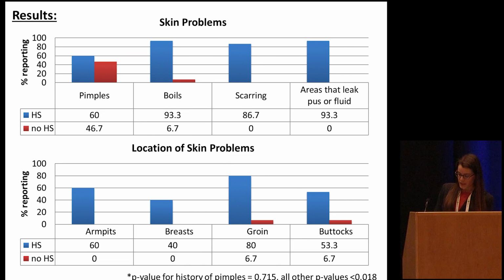Of all of the screening questions included in the HST, history of acne was the only question that did not statistically significantly differentiate between patients with HS and control group participants. Overall, 60% of HS patients and 46.7% of control group participants reported a history of pimples. In contrast, all other questions differentiated between the two groups with a p-value less than or equal to 0.017.